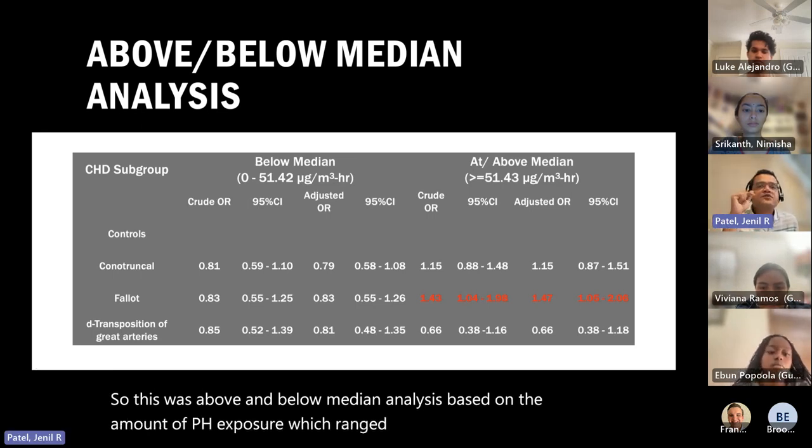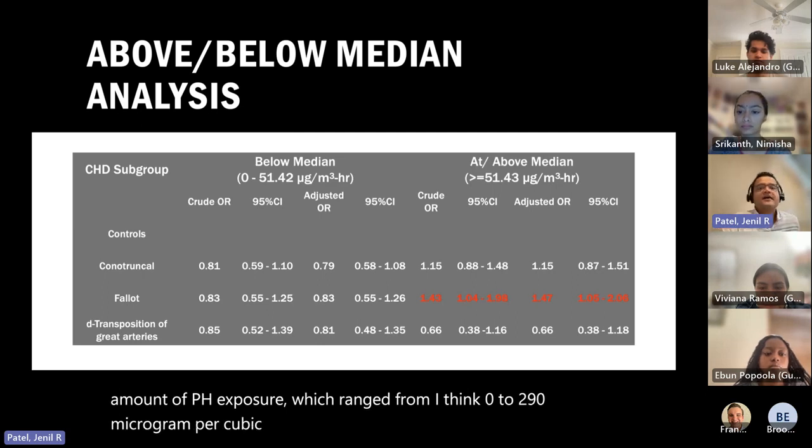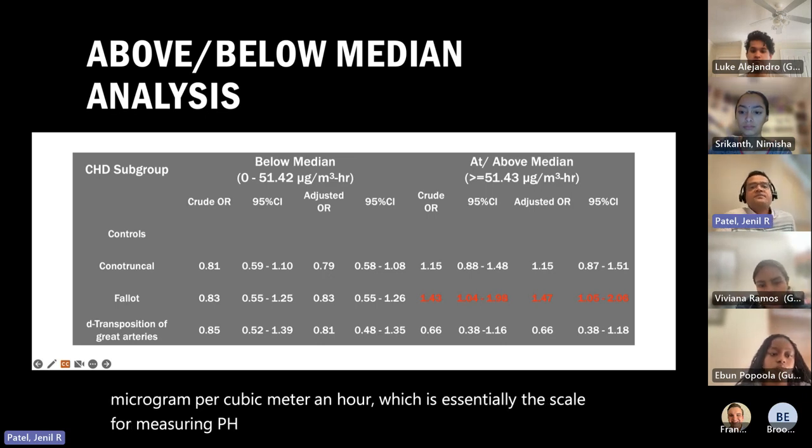This was an above and below median analysis based on the amount of PAH exposure, which ranged from, I think, 0 to 290 micrograms per cubic meter an hour, which is essentially the scale for measuring PAHs.